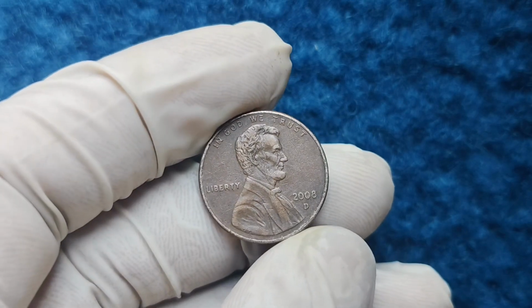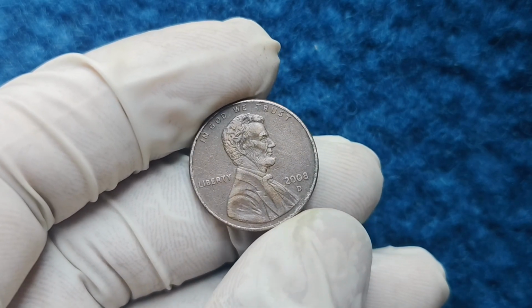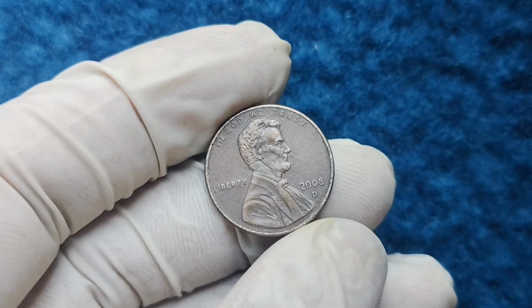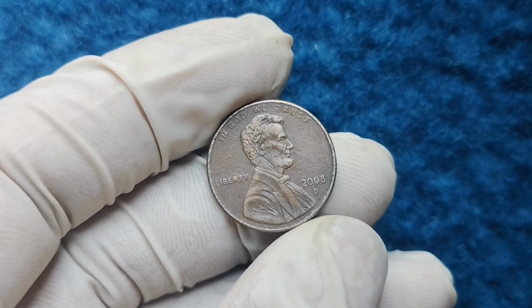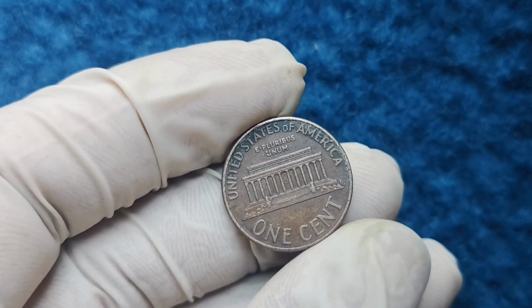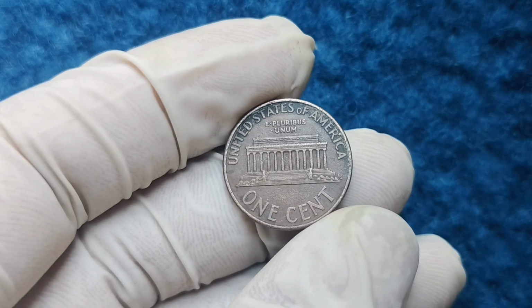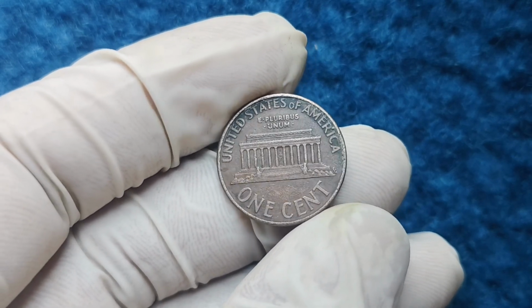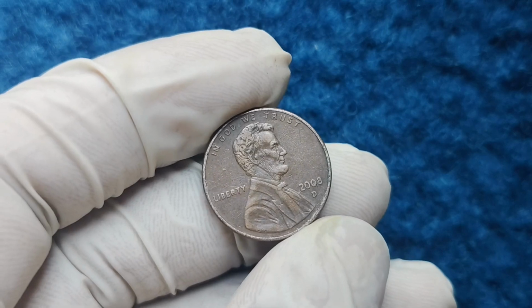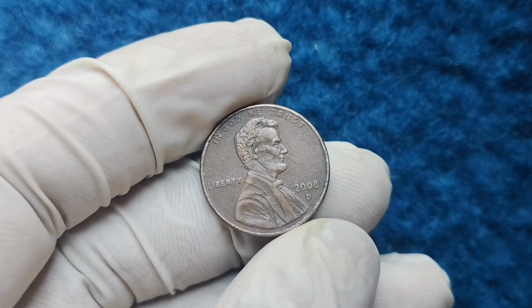Hey there, coin hunters and treasure seekers. Have you ever picked up a penny and thought, this tiny piece of copper might just change my life? Well, today, we're talking about a 2008 Lincoln penny that's worth an insane $1.3 million. Yes, you heard that right. A single penny. More money than my first car. More money than my first 2 cars. So, before you toss that spare change in a jar or worse, drop it on the sidewalk for some lucky stranger, stick around. Because by the end of this video, you'll know exactly what to look for in your 2008 pennies, and who knows? You might just have a fortune hiding in your couch cushions.